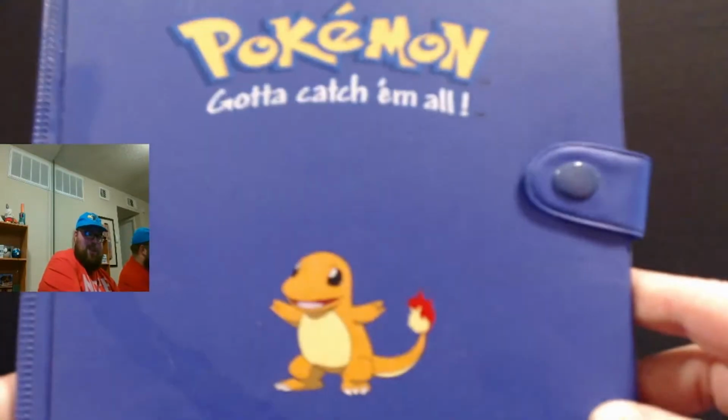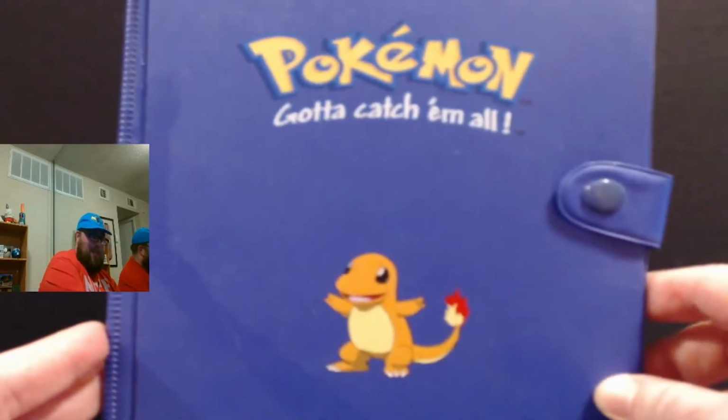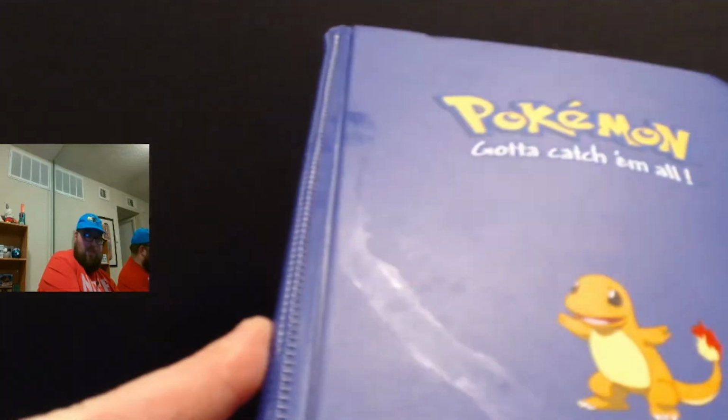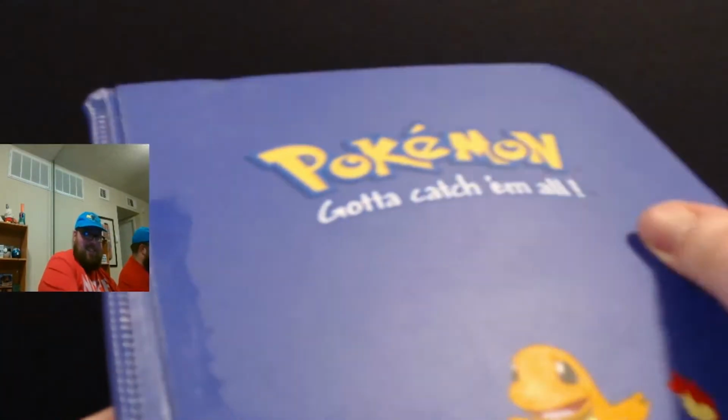So I think I'm going to start with the least impressive binder, or it might be the more impressive binder, depending on your taste. But it is this Charmander original 4-slot Pokemon Gotta Catch 'em All binder. Now, the sad thing about this binder is it's in pretty bad shape. I hate to say it, I don't really like this binder because the pages kind of stick together. But let's see what magic is in here.